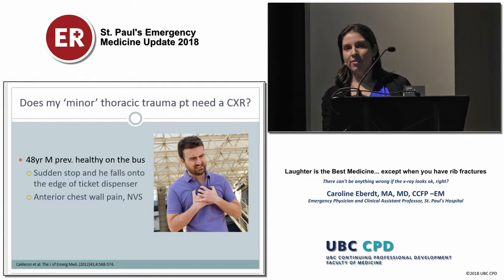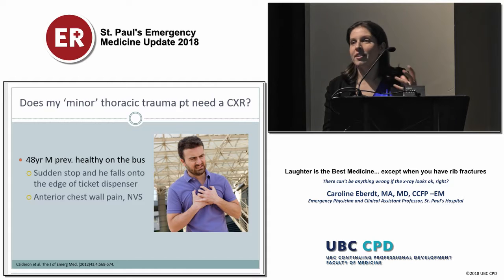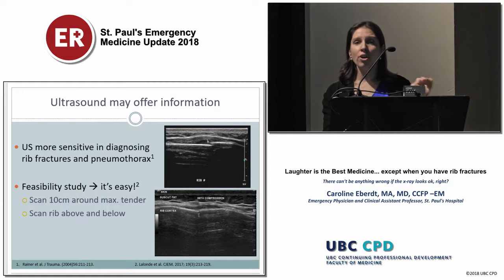Well, if you're doing it looking for a rib fracture, we all know we don't see most rib fractures on chest X-ray, in fact they miss a whopping 50 to 75% of rib fractures on X-ray. So that's dramatic. So maybe not doing it for that reason. Ultrasound may offer the information that you want. It has a higher sensitivity for both rib fractures and pneumothorax than chest X-ray. For rib fractures specifically, the sensitivity was 80% versus chest X-ray 24%. Fairly easy, there was a feasibility study performed in a CJEM article.